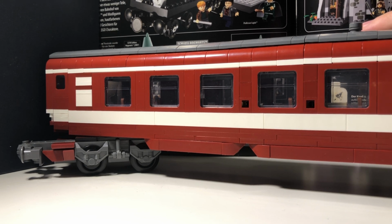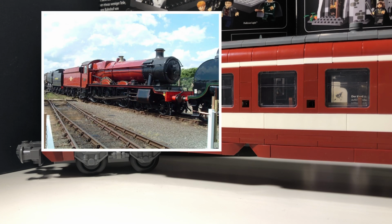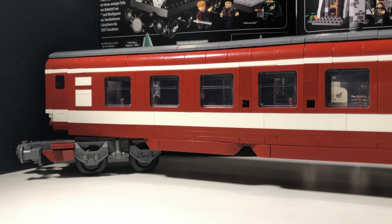Overall, there is one important thing that motivated me to purchase this model, which is its resemblance to the Hogwarts Express itself, and actually the wagons of the Hogwarts Express. It has the appropriate length, and I don't necessarily think that it has the appropriate width, but in that case, you can still improve this, and that is precisely what I will do.